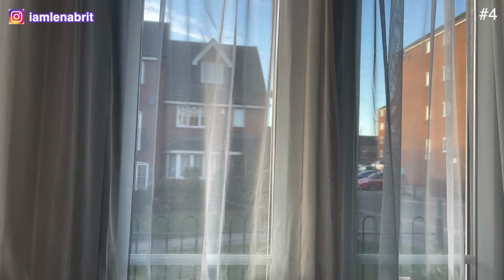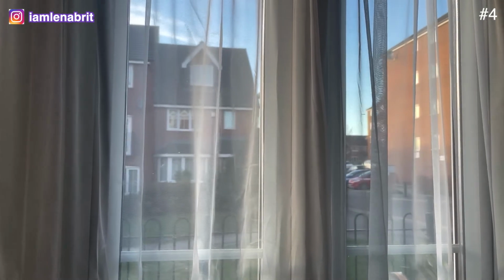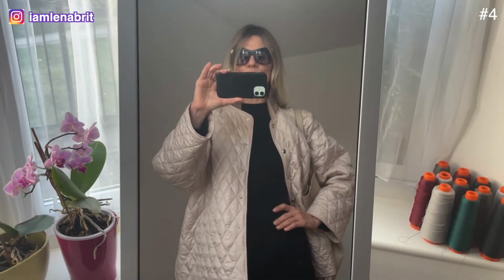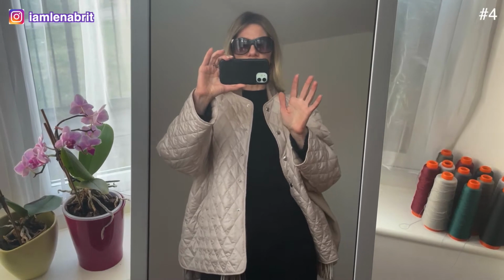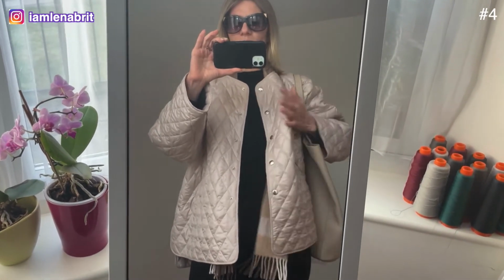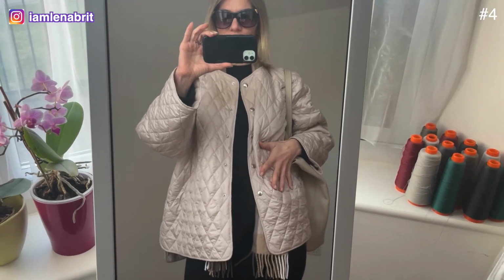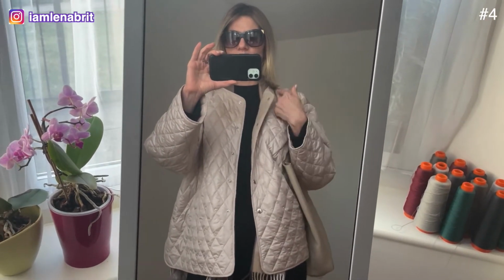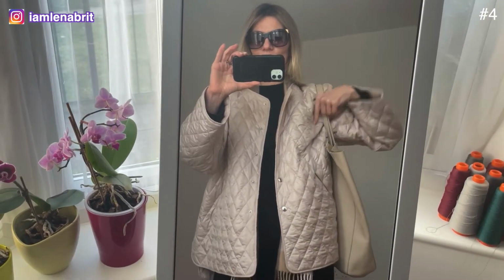Sunny, beautiful morning, in today's outfit. My daughter has an appointment for an eye test in the city center. It's warm, sometimes it's windy, but the weather is nice. So it's the quilted coat that I love so much. It has a hood, but it is inside of my bag.